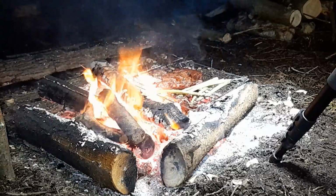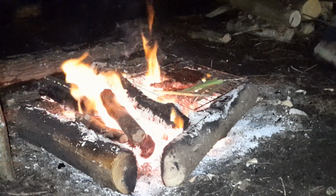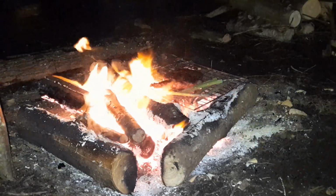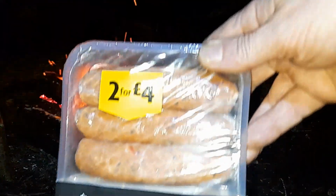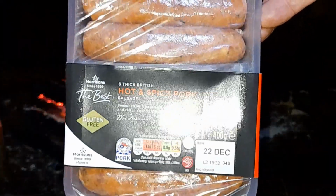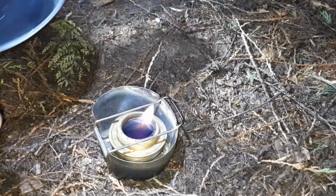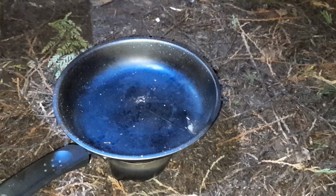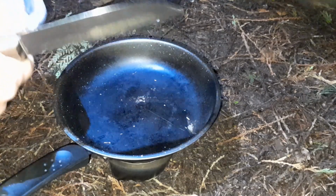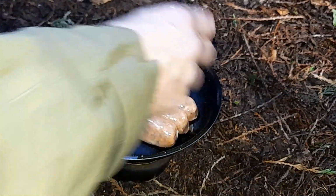Steak and asparagus, aren't you posh? I am indeed. Aren't I just? Posh, very posh. Very, very posh. And what am I having? What are you having? Spicy pork sausages, because I couldn't be arsed. I meant burnt asparagus. Extracted, didn't I?